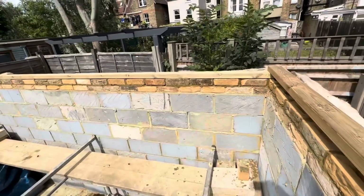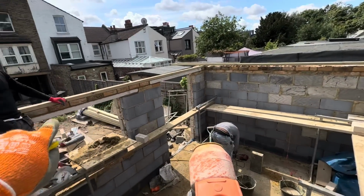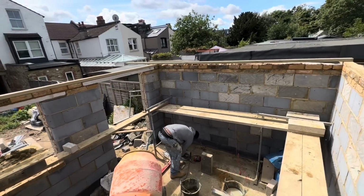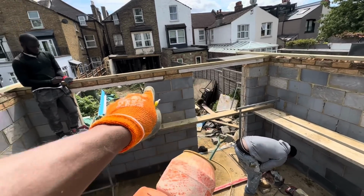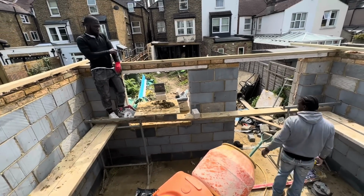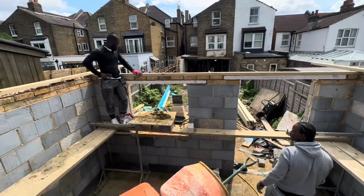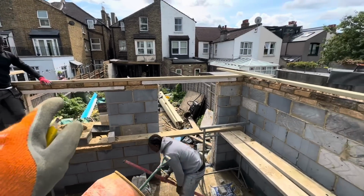Alright guys, so we've finished that last course of brick. We've also done the lintels for the door and window. You can see this one for the 2100 and this one, I think the window is about 1050 millimeters. Yeah, we should double check that before we carry on, but I think that should be all right.